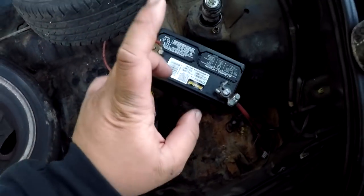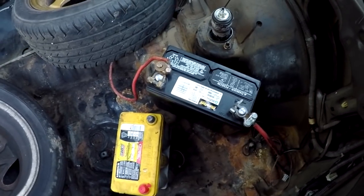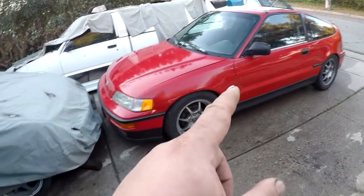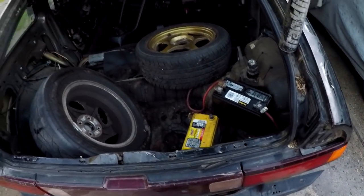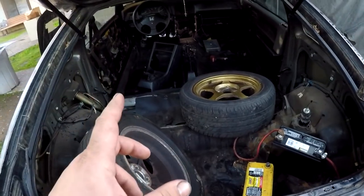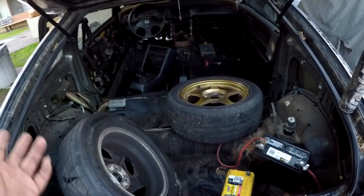Just got back from Vato Zone. Both my batteries didn't hold charge, so I bought another Duralast Gold. Now that's brand new, and I am gonna put it in here, take the 2015 battery, put it in here, so that way my car has a new battery. So what I'm going to do now is try to turn the car on, because I pulled all the alarm and stuff out of here.